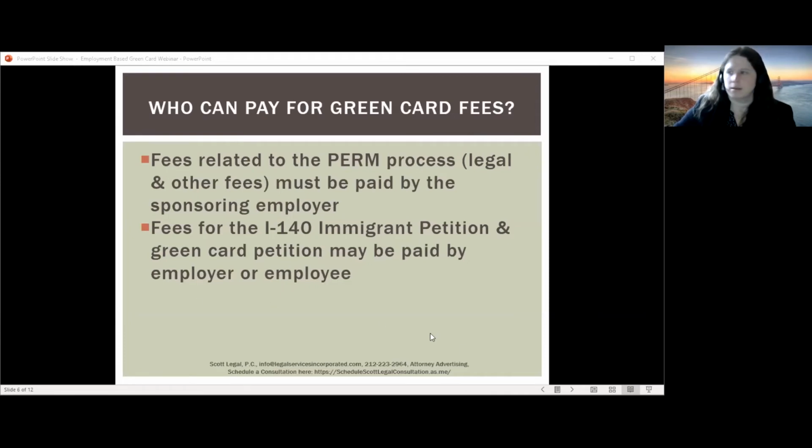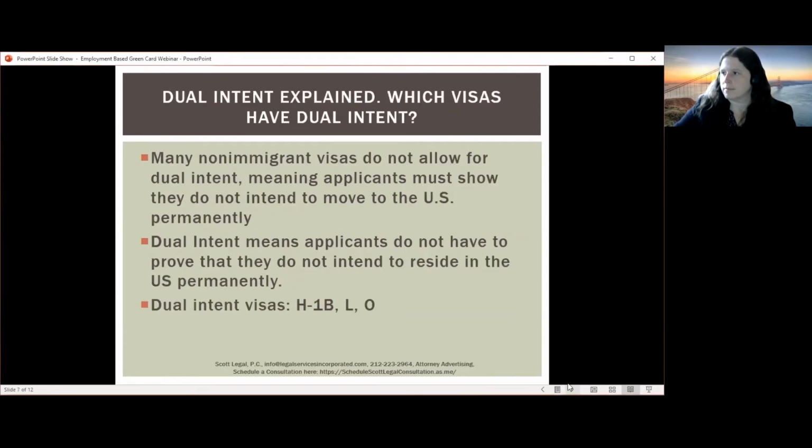All right. So talking a bit about dual intent, and dual intent comes up when you're applying for a green card because it's important when entering the United States. Whenever you enter the United States on a non-immigrant visa, like an F1 or a TN, it's important that the border official does not believe that you're intending to adjust status or to live permanently in the United States.